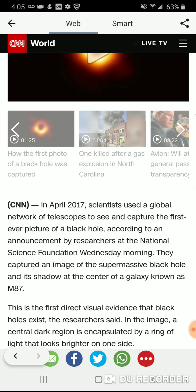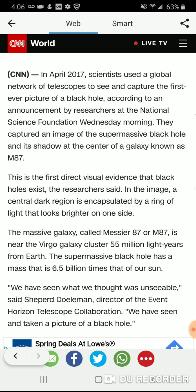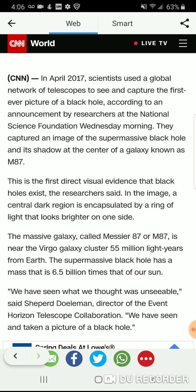This is the first direct visual evidence that black holes exist, the researchers said. In the image, a center dark region is encapsulated by a ring of light that looks brighter on one side. The massive galaxy called Messier 87, or M87, is near the Virgo galaxy cluster, 55 million light years from Earth. The supermassive black hole has a mass that is 6.5 billion times that of our sun. So it's really a lot more than what the sun is.